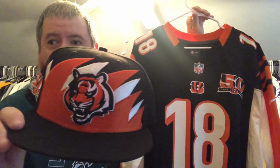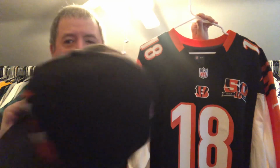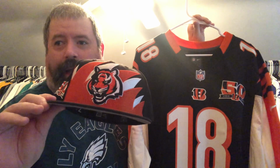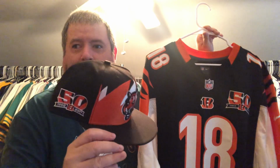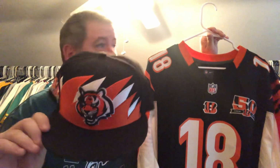Bengals. This is the Hat Club shark tooth that they did. I think they brought these back. I remember they had them, and then they brought it back. I got the Eagles one with the Super Bowl 52 patch on the side. And this is the only other one I have. The only other one I kind of wish I did get and I never did was the Seahawks, because the Seahawks had the 10th on the side. It looked really good, and I was gonna get it and I just never did. But so there's the combo wombo right there.